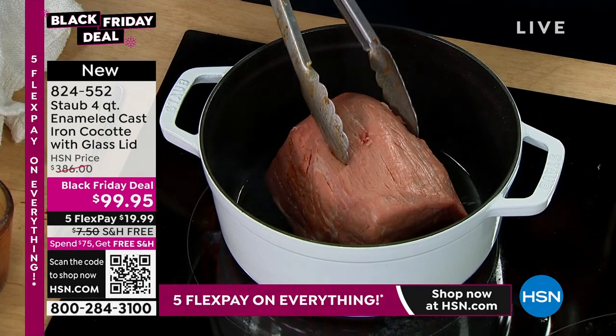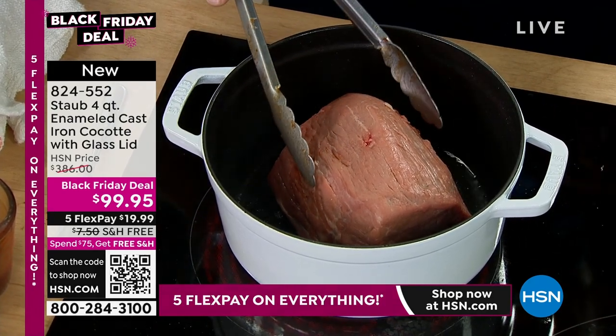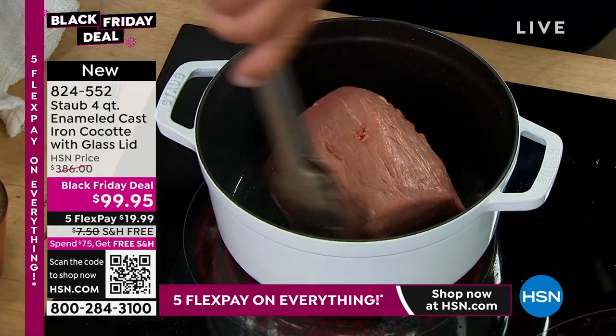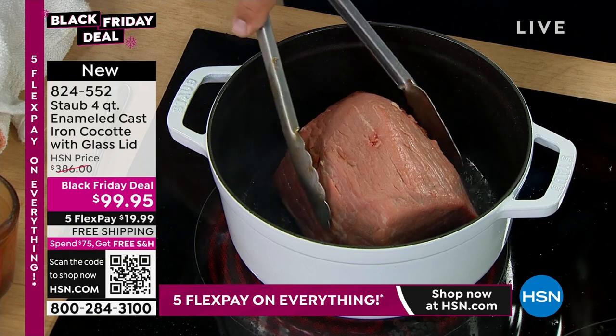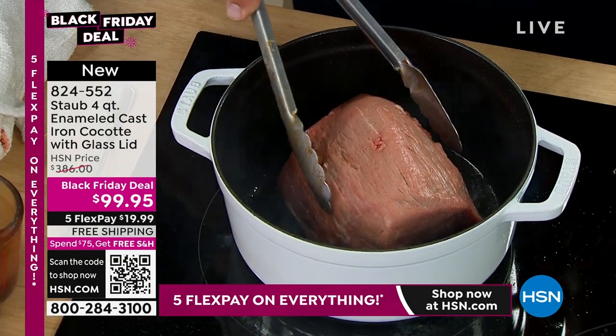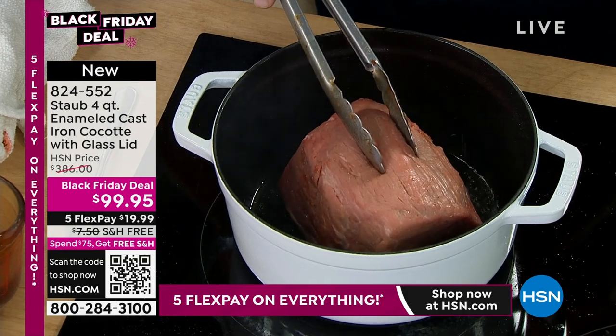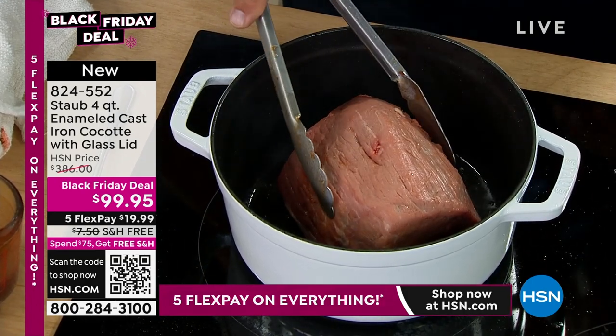I mean, that even heat distribution, the retention of the heat, and this special inner coating, which I'm going to mention here because this is a perfect time to mention it. They are not smooth on the bottom. Right. If you've seen other enamel cookware, it's perfectly smooth like glass on the bottom. These have little ridges and valleys.